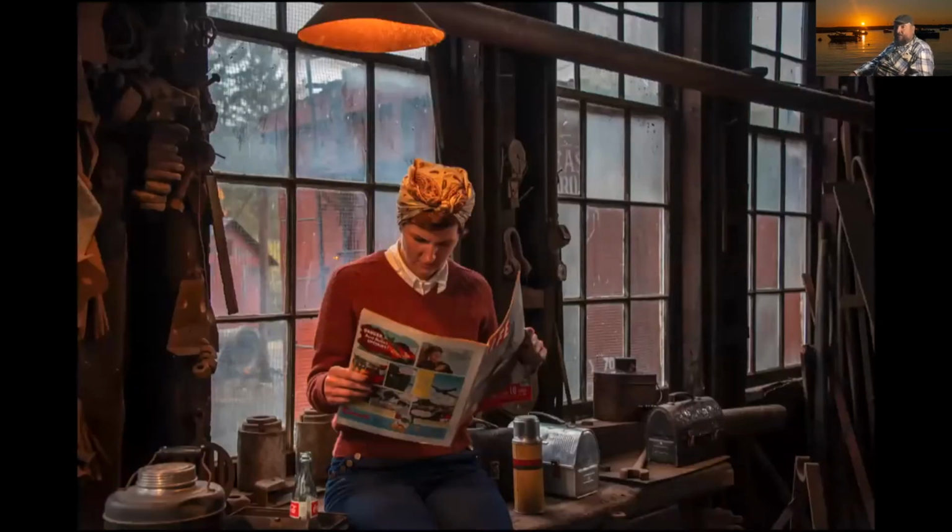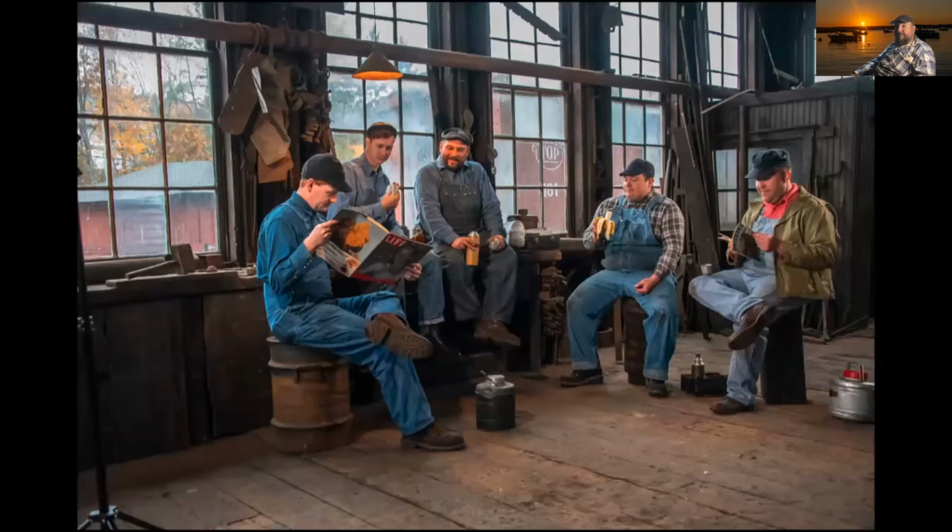As I said, for the photography events, we do a lot of people shots. This is inside the shops at Rock Hill Furnace. An EBT boxcar is parked outside.